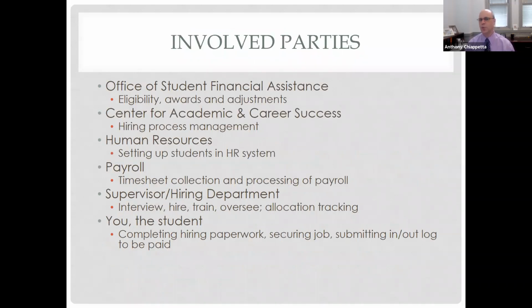So as I mentioned, we're just one office that helps process and track work study. Things really do kick off, and you've already done this if you filled out saying that you want work study when you were filling out your financial aid forms, with the Office of Student Financial Assistance. Not only do they get you into the process, they also can make adjustments if later on you've earned a lot of your money and might have the potential to earn more. They're the office you're going to ask, can I get my award raised? We'll talk about that in more detail.